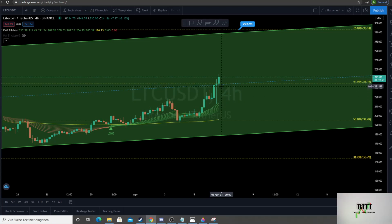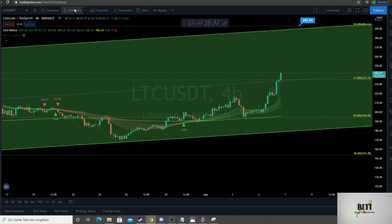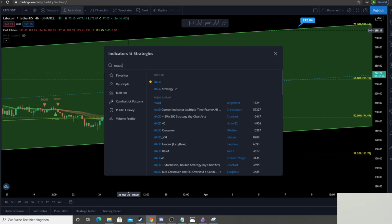This big wick to the downside is very bullish for Litecoin. This candle is now going to the upside, and from the downside the EMA 200 support is coming. We have a long position here for Litecoin, and that's very nice momentum working here. What's going on with the MACD?